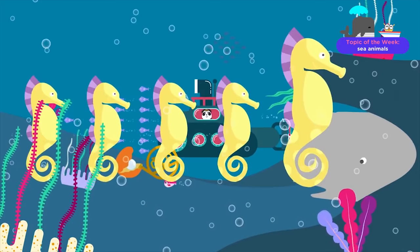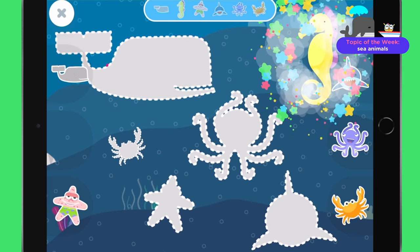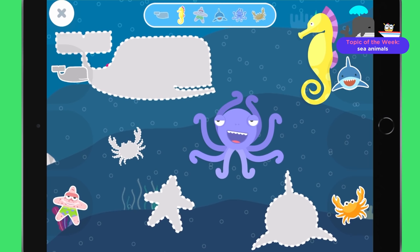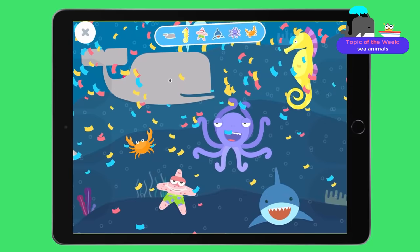Under the sea. Where are all the sea creatures? Let's put them where they belong. Almost there. You, seahorse. Octopus. Starfish. Whale. Crab. Shark. Whee! Great job!